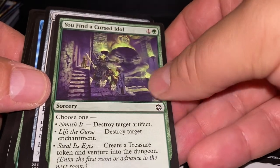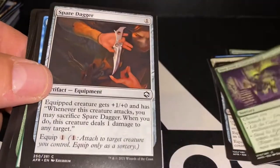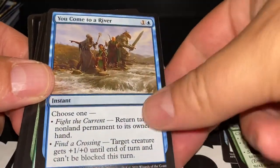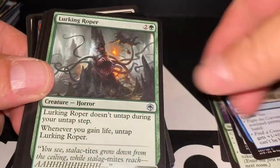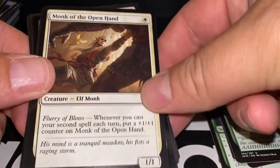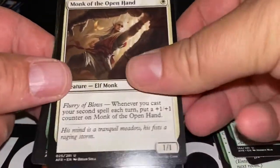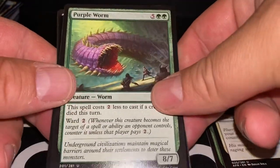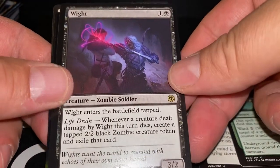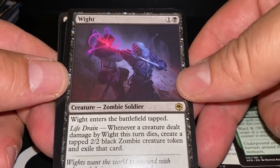Huh. Find Cursed Idol. Common. Spare Dagger. Come to a River. Lurking Roper, Monk Open Hand, Elf Monk, Purple Worm again, and then the rare will be White Zombie Soldier.